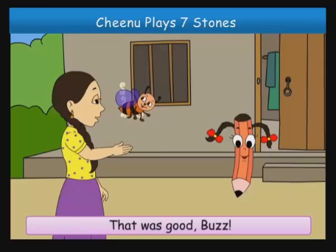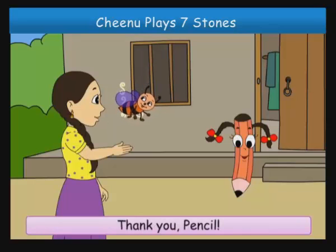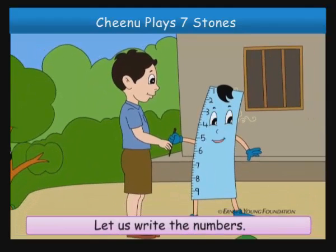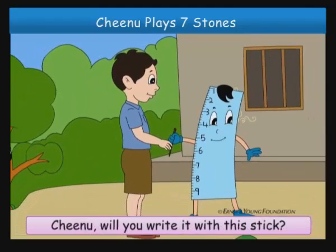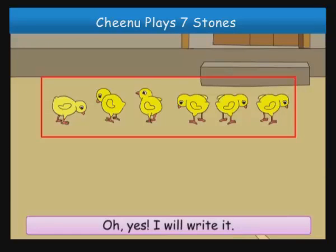That was good, Buzz. Now we all know how to write from 1 to 10. Thank you, Pencil. Let us write the numbers. Chinu, will you write it with this stick? Oh, yes. I will write it.